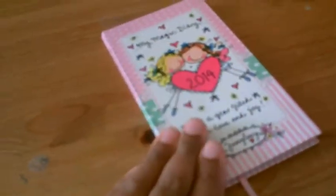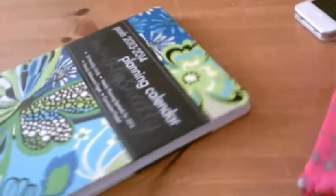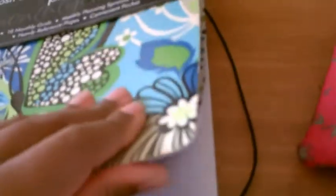And then what I do is I transfer what I've written down, my hours, into this bad boy. This is my big planning calendar, and I love this. As you can see, I don't really tend to use the monthly grids. I think I did 1 month, yeah, that one, but I don't really use the monthly grids. I just go by the weekly.